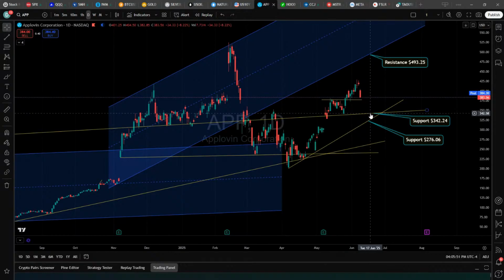The first area is going to be right here at 342.24, followed by this inclining trend line at 276.06. This inclining trend line will be more powerful than this trend line, as this trend line has been hit, tagged, pierced, violated multiple times, although it still will likely provide support should price action continue lower on APP.